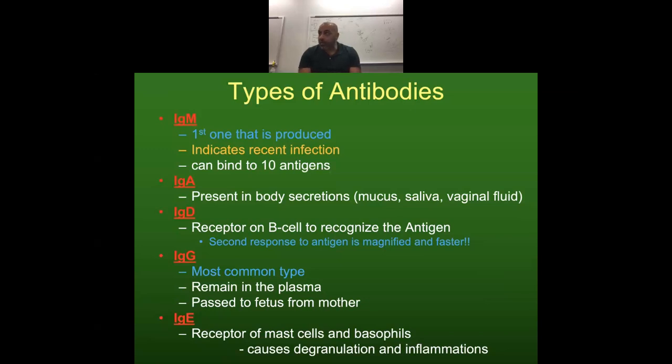IgG, that is your long-term immunity. That is the one that crosses the placenta. That's why we vaccinate the mother, to protect the baby. And then IgE, these are mounted on your mast cells and basophils and eosinophils. When they're trained and they have that mounted in them, the next time you're exposed to that stimulant, they degranulate. They release heparin, histamine. There's your allergic reactions. There's your pollen allergies. That's what's happening then.